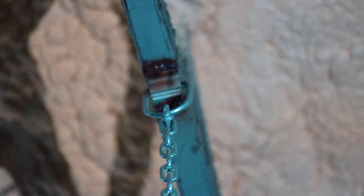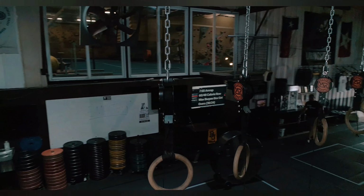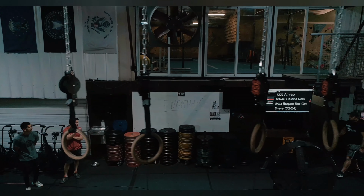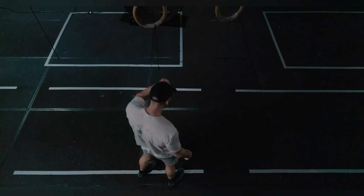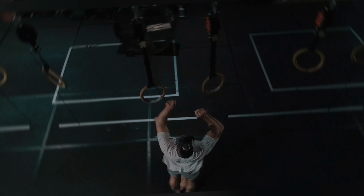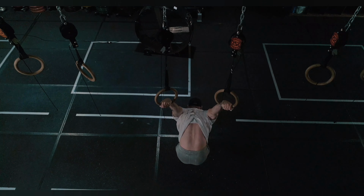Convenience is key, and rapid rings deliver on that front too. These portable and easy-to-set-up fitness tools can be used anywhere at home, in the park, or even while traveling. Enjoy the freedom to work out on your terms, without being tied down to a gym. The simplicity and versatility of rapid rings make them an ideal choice for those seeking a flexible fitness solution.